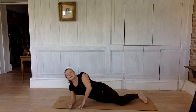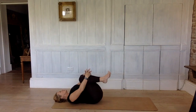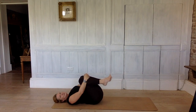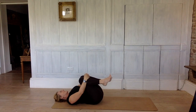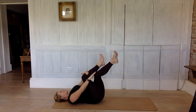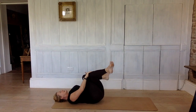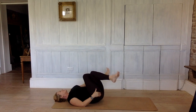And coming onto your back again. And bring your knees in towards your chest. Hug your knees and rock from side to side. Give your back a nice massage after making it work just there. And then if you take your right thigh over the top of your left thigh, snuggle your thighs over each other. We're going to give a good stretch to the muscle deep in the buttock here.